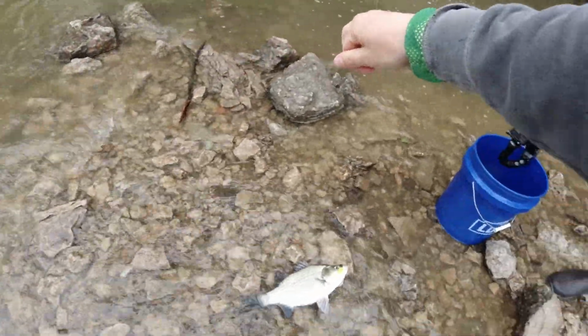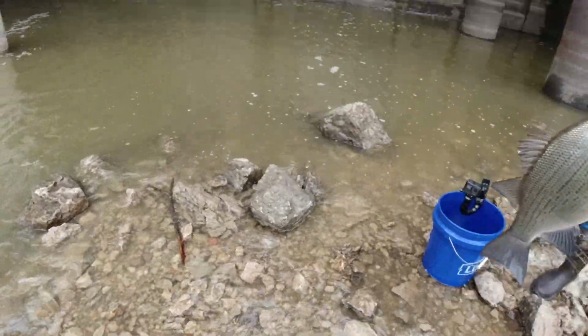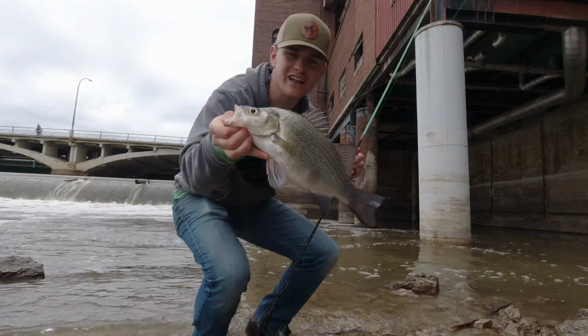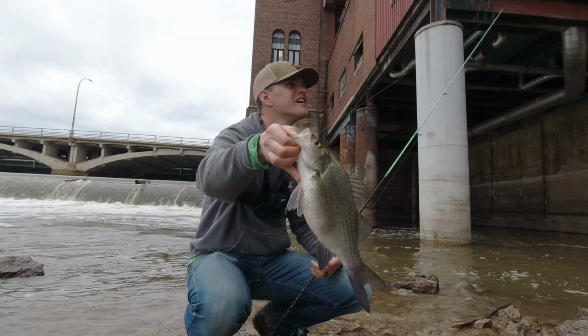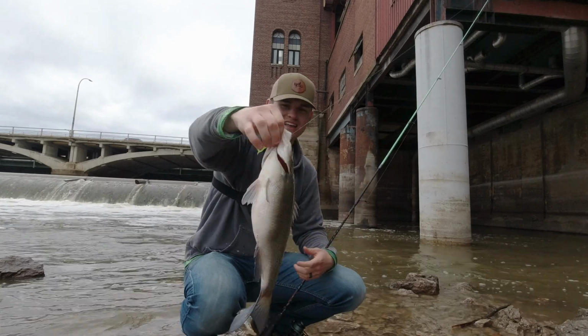That is a chunky one. Yeah, it's probably over 2, I bet. On the engineered for hook sets lure. Hopefully my own camera saw that. Look at that. As far as white bass go that I've caught, this is probably the heaviest per length. Oh yeah, I mean, he's thick. It's probably only like a 14-inch fish, but it's over 2 pounds for sure.